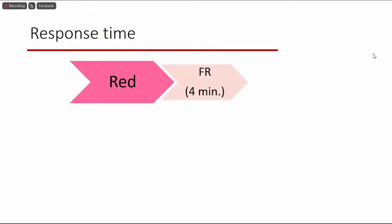And we set the response time to treat the patient outside the hospital. Response time means the duration from receiving the call from the caller to the ambulance team arriving at the scene. It depends on the code from the emergency medical dispatcher. If the patient received the red code, the FR team, first responder, has a time limit to go to the scene within 4 minutes, and the advanced life support team within 8 minutes.